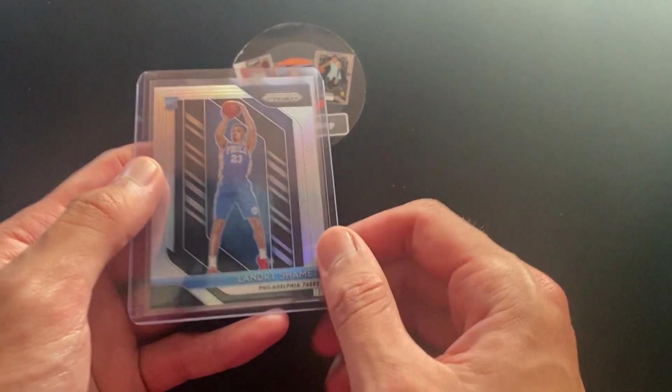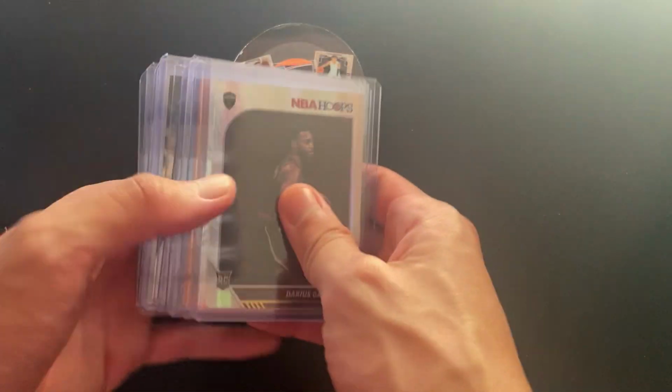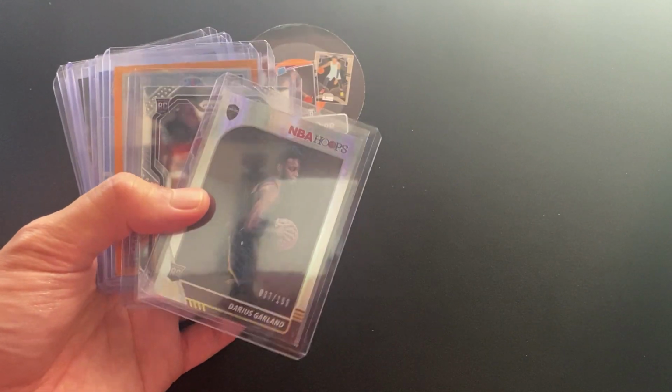And a Landry Shamet Silver Prism. This one was like $5. I remember I got this really under what it should have been. All right, so next one, we got Darius Garland to $199 Premium Hoops.